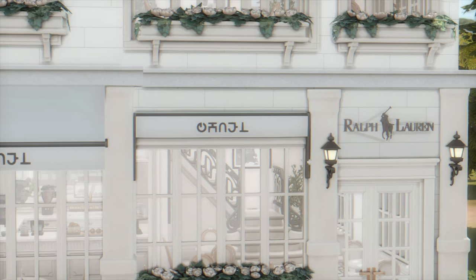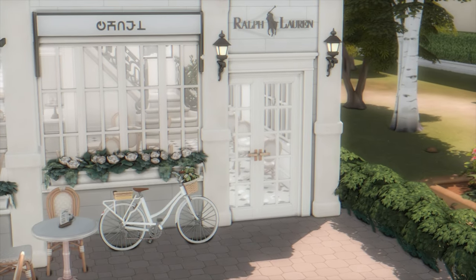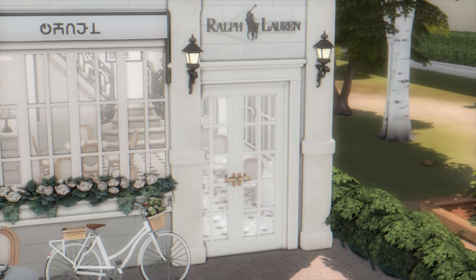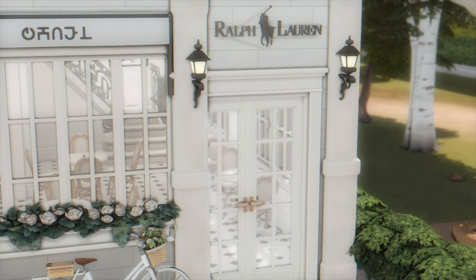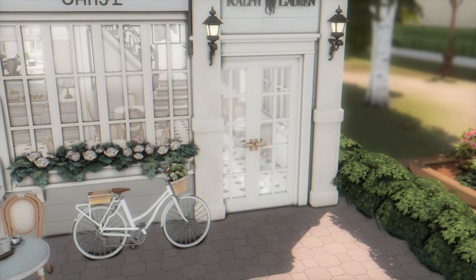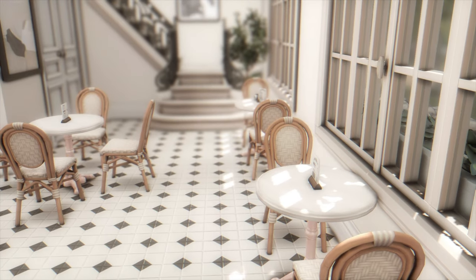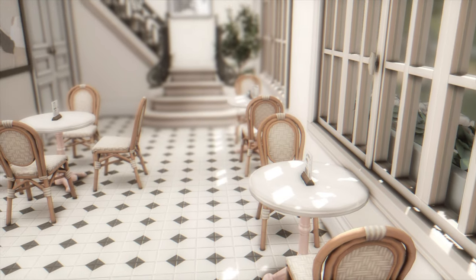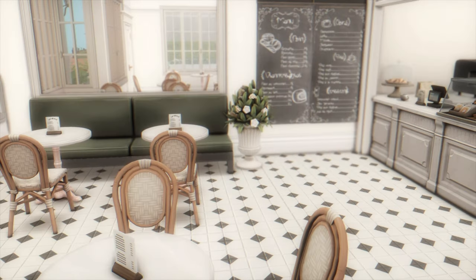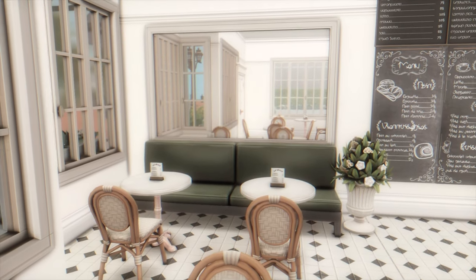And as you can see, there's the Ralph Lauren sign out here too. And you know, the very coastal preppy vibe aesthetic that is on Pinterest. I feel like having your Sims come here, you can take some really nice screenshots to match that vibe. So coming towards the entrance here, we have again the same seating as outside, so your Sims can come here, grab a coffee, relax, or even do some work, some schoolwork or whatever.